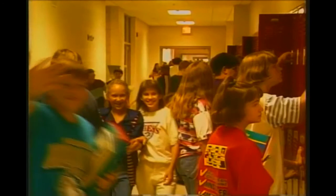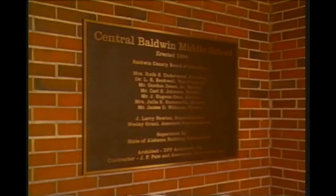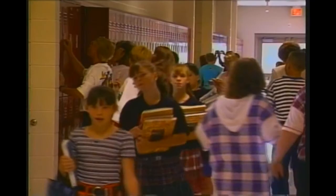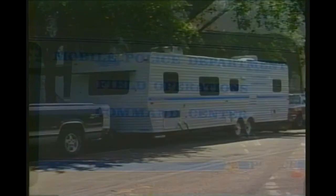Some boys and girls in Baldwin County are lucky enough to go to a brand new school. Central Baldwin Middle School opened its doors to students for the first time this week. 800 students from four different schools now say Central Baldwin is their school. There's room there for a couple hundred more. The next time you go to a Mardi Gras parade, the Senior Bowl, or other big events in Mobile, you can be sure the police are ready to protect you. They have a new home away from home. It's this big command center. It looks like a trailer from the outside, but inside, it has special radios that are used by the police to talk to one another.